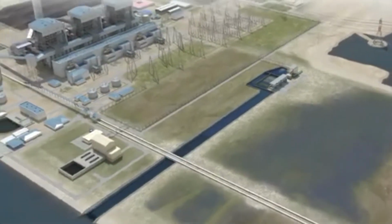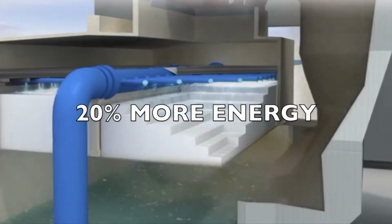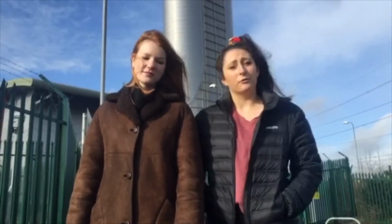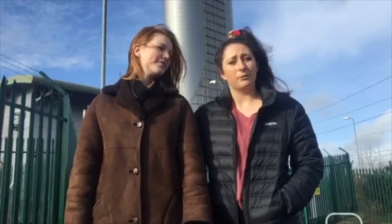However, although they reduce the amount of CO2 from burning the fossil fuels entering the environment, they actually require 20% more energy to run, meaning that the power stations are going to have to burn more fossil fuel to be able to meet their current energy outputs.